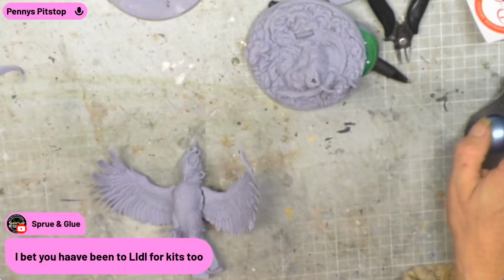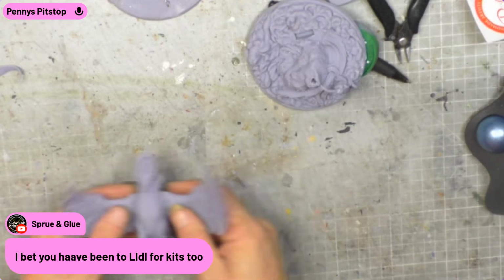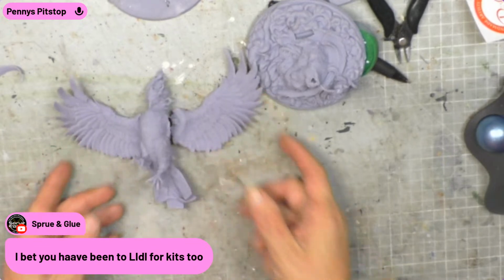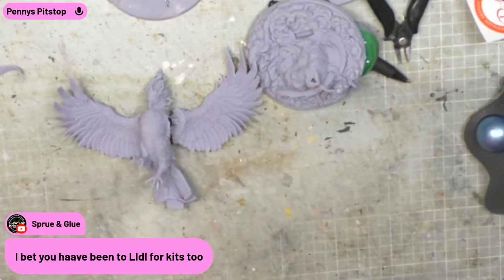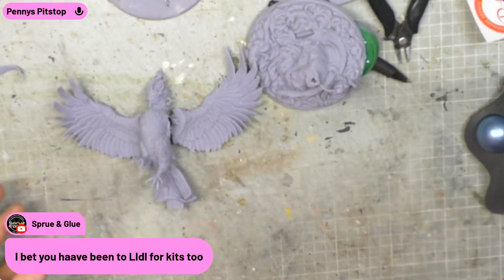Do you know what? Right, Sprue, I have not been to Lidl for kits. I promise you I have not. Couple of reasons. One is the kits that I'd really like to get from Lidl are the Revell kits, because I've got like a zillion Airfix starter sets. I certainly can't afford all of them, so I would get the Revell ones. But also money's really tight at the moment. I'm in this funny situation. Money isn't tight, but I don't know how much I've got, because I've got all this money in the bank and I'm moving house, and you know, when you move, everything costs more than you think it does. So I might be really rich, I might be really poor, I really genuinely don't know.